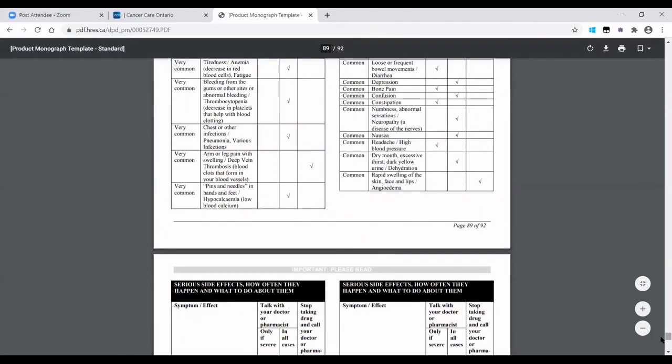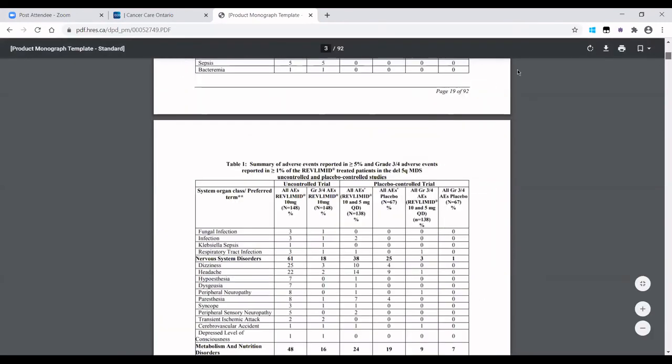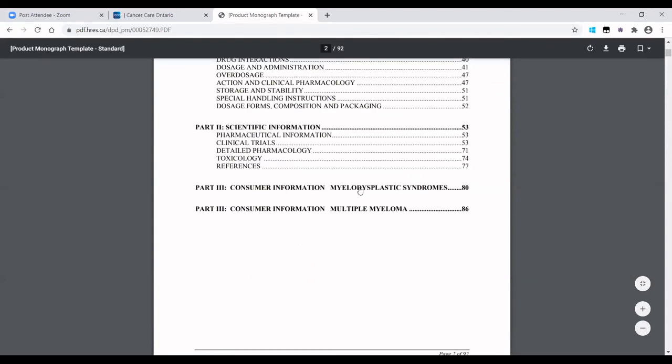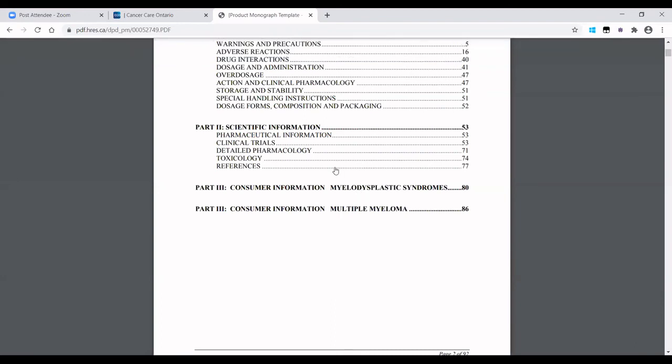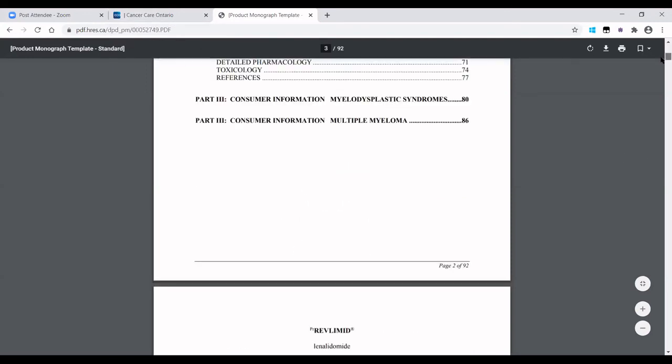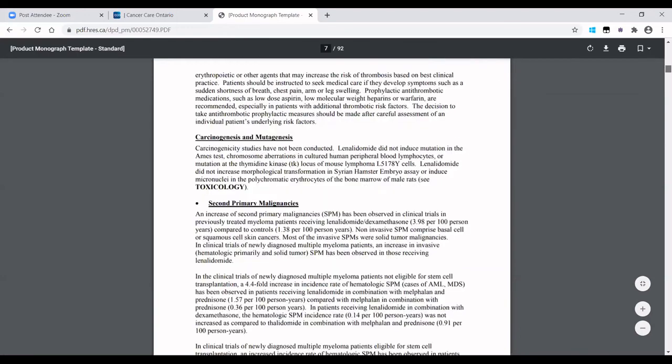But this is the same information that your physician or pharmacist is likely referring to most of the time. So you can actually go in there and just read it directly yourself and skip the middleman if you want. But it can be hard to interpret. So you may need help from your pharmacist or your doctor to interpret the information that's in there.